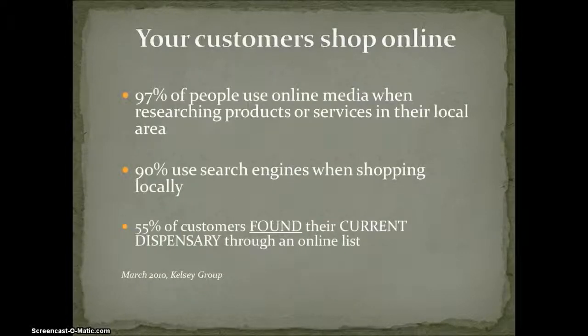So let's start by looking at some of the statistics. The fact is that your customers are shopping online. 97% of people use online media when they're researching products or services within 15 minutes of their home location. When we are doing research, when we're deciding what dispensary to go to, when we're deciding between a couple of different dispensaries that we have heard about from our friends, we go and check them out online.